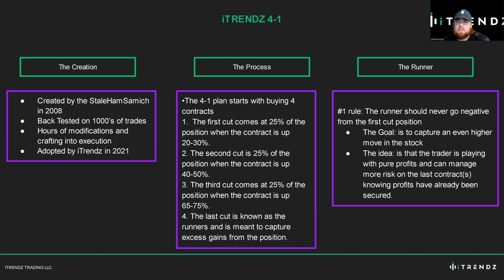It's a really common question: well, when do I trim? Or what happens if I cut the position at 80% and the trade went for 100, 190%? Well, this is a great way to leave yourself exposed to that potential upside and also lock in profit along the way, so that way that trade doesn't go green to red on you. Now, that runner contract should never go negative from that first cut position. So once you're up 25%, that's where your stop loss is going to go for that trade. The goal is to capture that higher move, like we said. The idea is that you're playing with pure profit on at least 1 contract and you have less to manage.